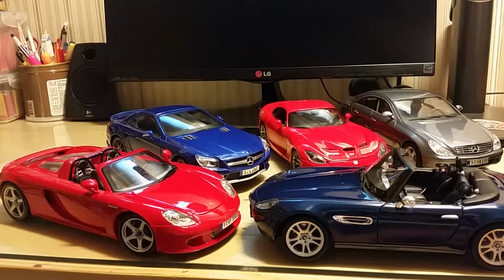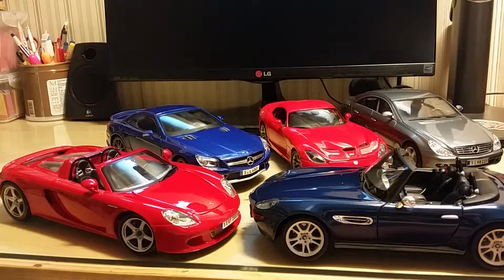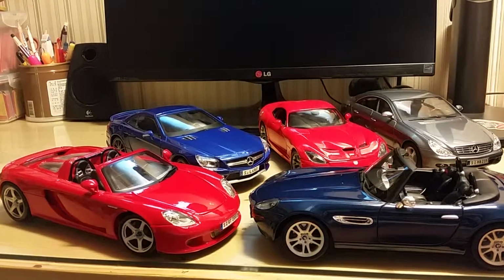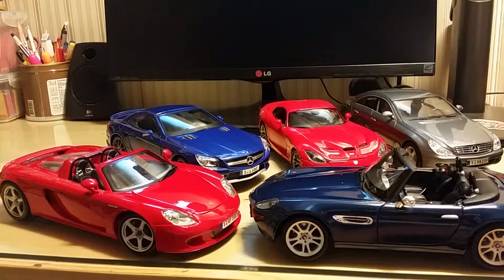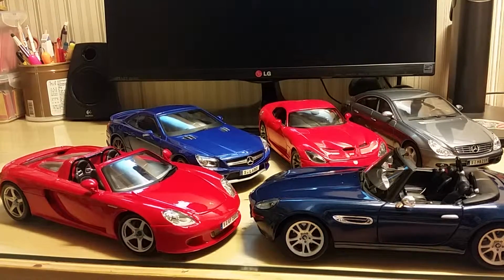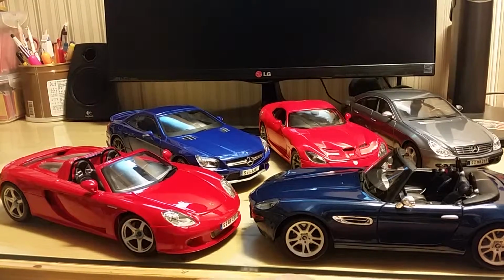So if you're an amateur or a beginner in collecting, I think you'll be better off with Maistos, since you might not know how to take care of them. So I think if you're a beginner in collecting, Maisto is a really good brand to start with, instead of expensive stuff like Autoart. Like, my first model was the Maisto Audi R8.